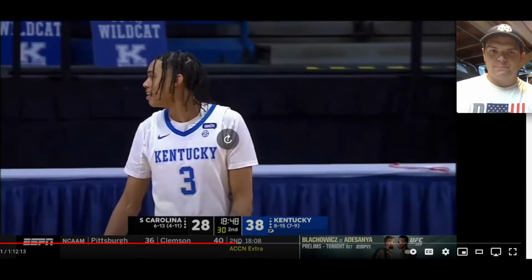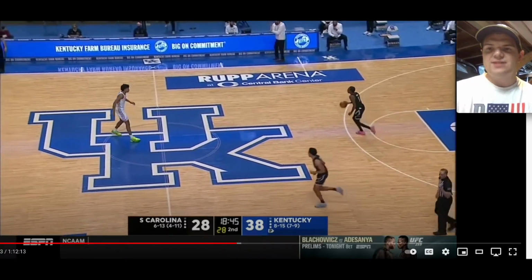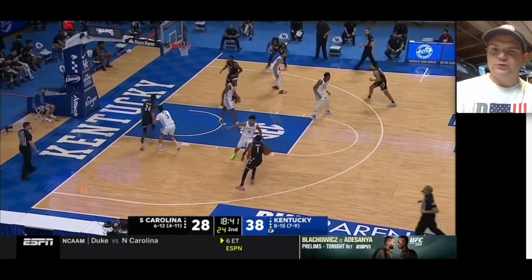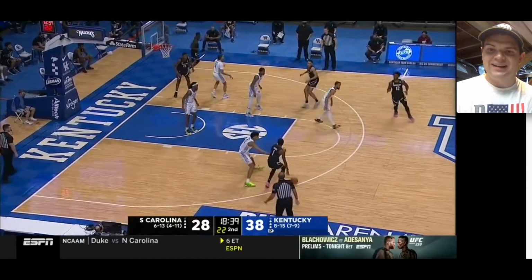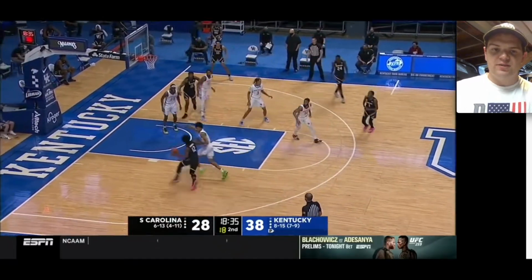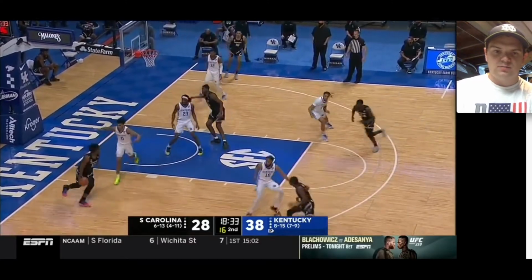And then, yeah, just like the length, the vertical will make a huge difference for especially a contending team that needs a spot rim protector. Jackson can definitely serve that purpose.